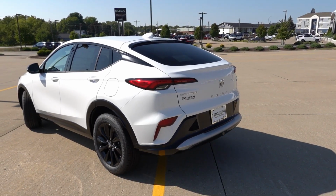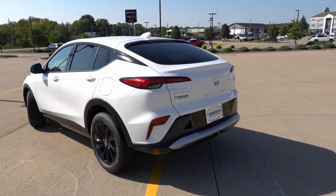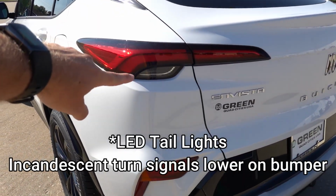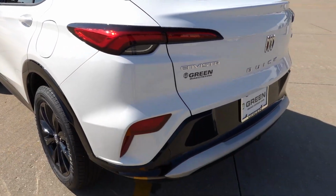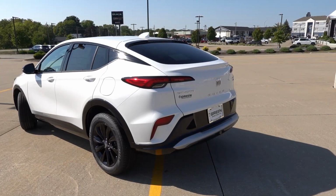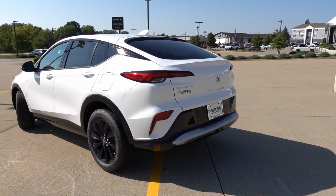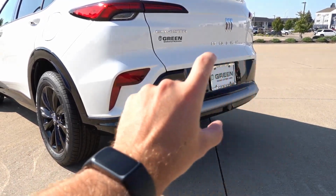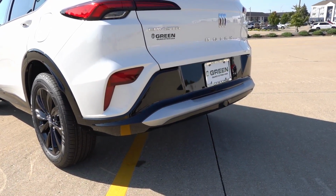Now out back, you will feature partial LED lighting as well with the tail lights and turn signals up top, and I believe these are going to be your incandescent reverse lights in that portion right there. Now coming to the rear bumper, this is going to feature more of that silver accented trim to match the front end design. No visible exhaust tips, but you do have a lot of the gloss black trim around the license plate and the entire lower half of the rear bumper.